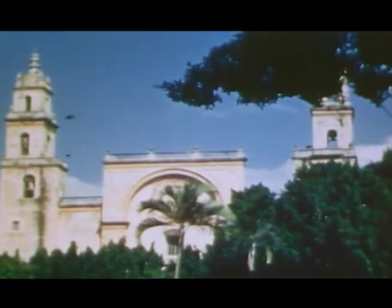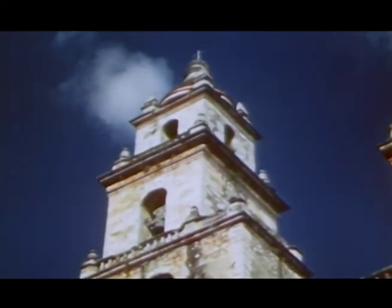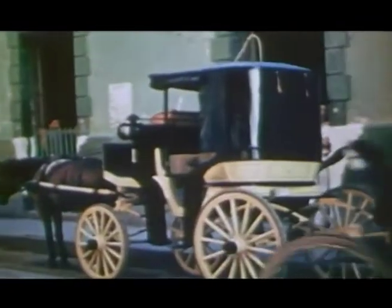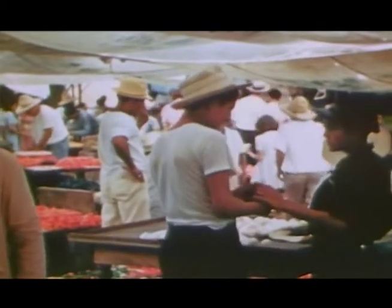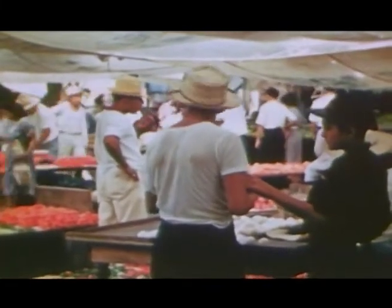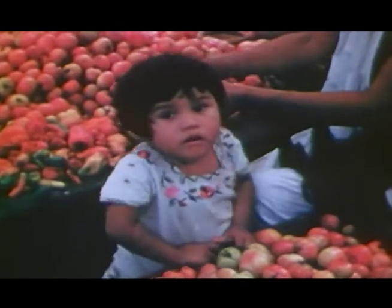Like all Mexican cities, the cathedral dominates the main plaza of the town. Here in Mérida is one of the finest in all Mexico. The office of Pan American Airways adds a modern touch to the otherwise age-old city. Horses and carriages are the general means of local transportation. A visit to Mérida's marketplace is a never-to-be-forgotten treat, a riot of color in people, pottery, vegetables, fruit, and flowers.